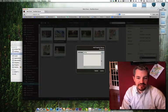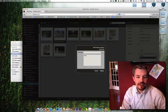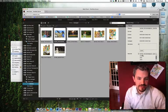Click the plus, and you'll see it appear down here in this list. You can add more than one at a time, and all of those would stack up here. Once you're done, click update, and it will add that keyword into the keywords associated with that photo.